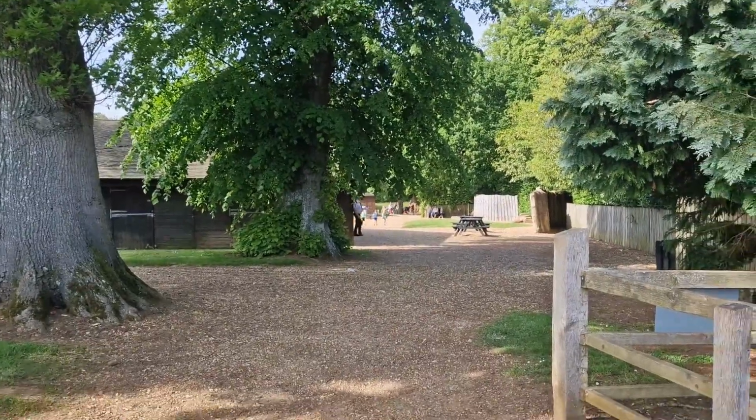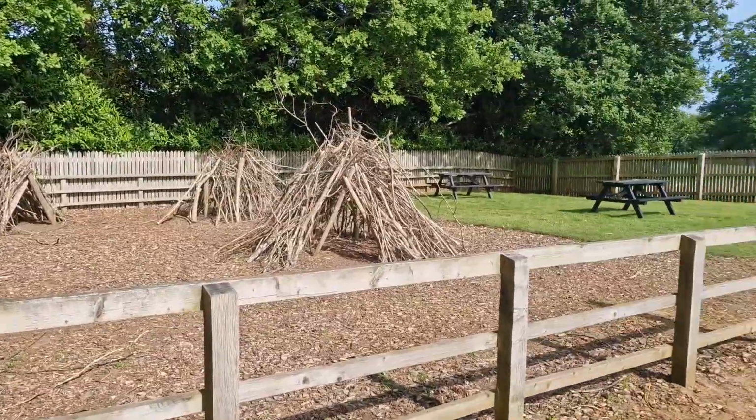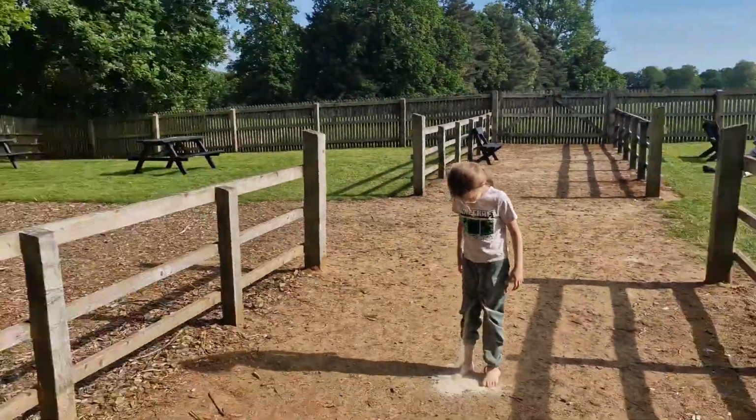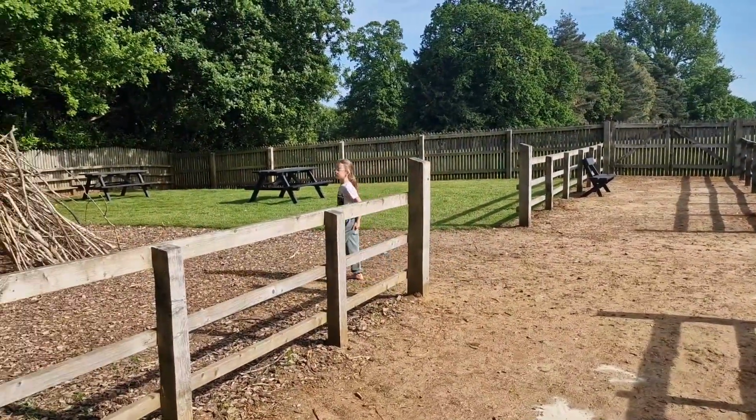There's so much to do, so we've come to this little den bit. You've got things in there. You've got the den building there. You've got a big sand pit there. Do you have fun, baby? Oh, she doesn't even want to leave. Okay. Bye then.